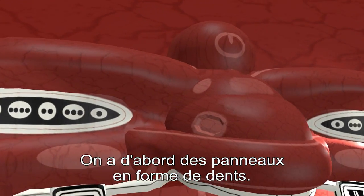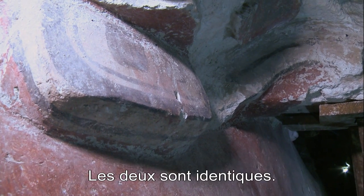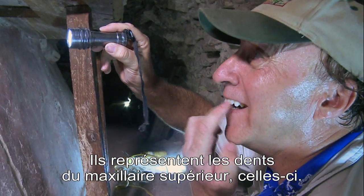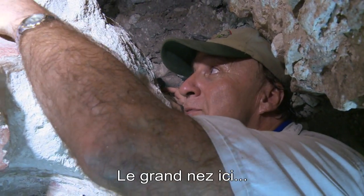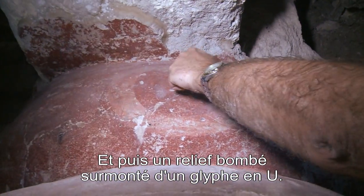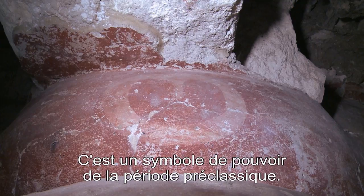And right up here is a tooth panel. This is the black line tooth panel we find on both sides of the mask. You find the same panel on both sides, indicating a maxillary tooth. These teeth right here. Then above that, this is the nostril. The nose, the nose right here is all here. And then up inside that, this big bulbous element with this U-shaped glyph element right here. Very interesting symbol of early preclassic power.